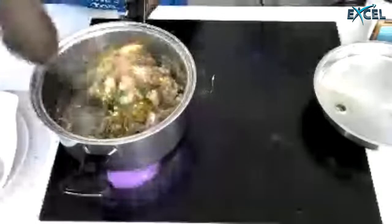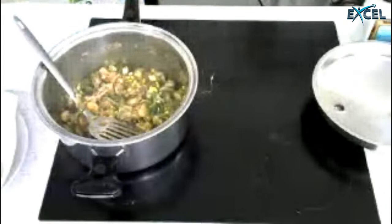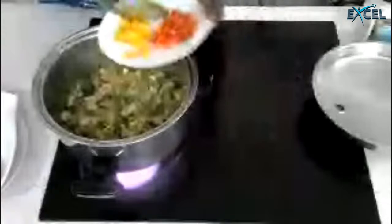Amazing. This is super, super amazing. You know what else I'm going to add in there? I'm going to add in my scotch bonnets. I have 2 different kinds of scotch bonnet, or rather you call it habanero pepper. I have the yellow one and the red one, but I'm not going to add everything together. I'm just going to add a little, then I'll use the rest for the garnishing.